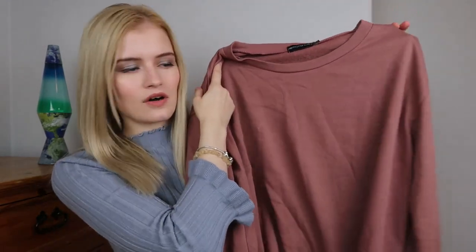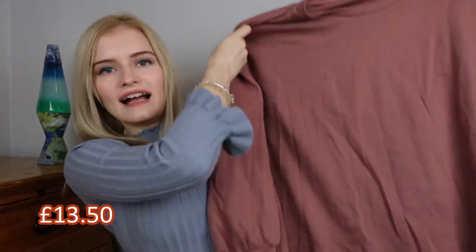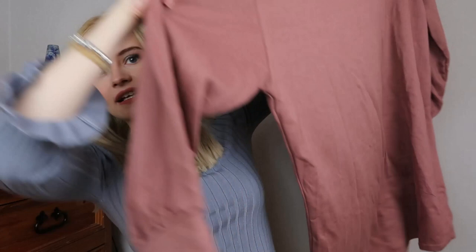Okay, so the next item that I picked up was this dark mauve jumper dress. So this is kind of in a sweatshirt material, and it is really big. Just look how big that is. It was definitely too big for me. I'm not a fan of the material either. It feels quite cheap, to be honest, and I'm not really a fan of that.